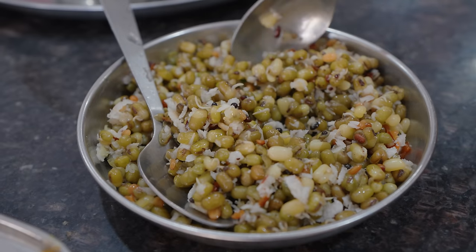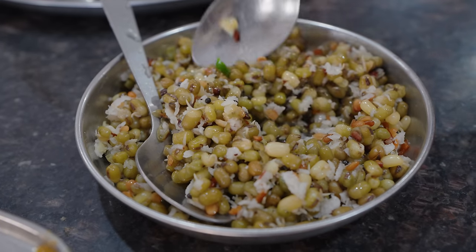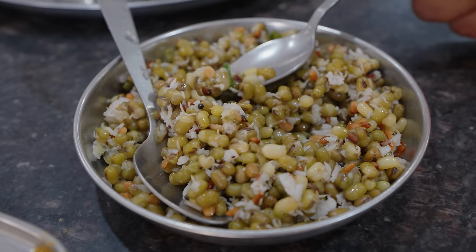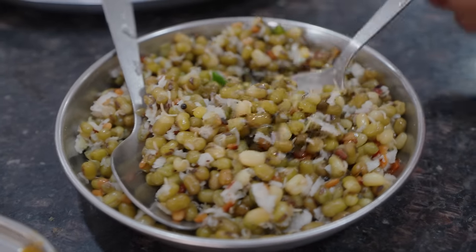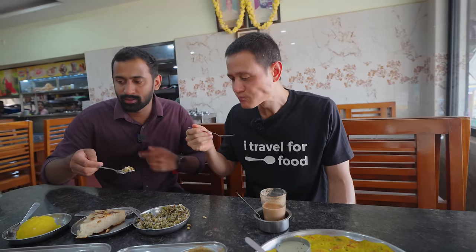So next up, this is sprouted moong dal beans. And it's called hesaru over here. The healthiest option? Sprouted mung beans, coconut, chili. Here they have it with beaten rice also. They mix it with beaten rice. And it has a little bit of a sweetness as well. Oh, I love that crunch of the coconut, the freshness of the green chili.